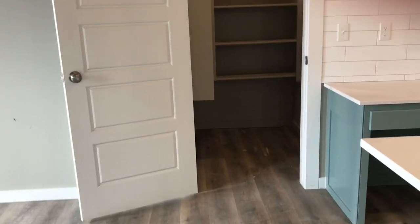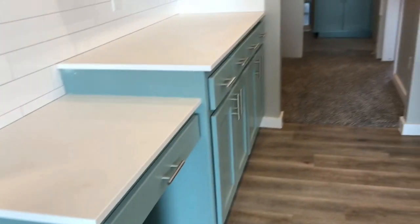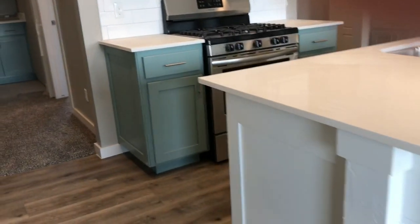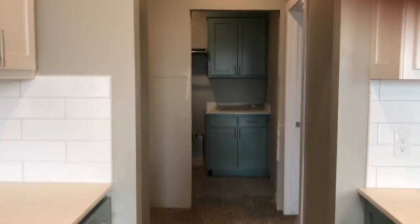Another cool thing is this walk-in pantry. So the pantry is so deep, guys. This is a huge pantry. Plenty of storage space in there. You've got a bunch of shelving. With the blue cabinets, it looks really pretty. And then that white backsplash, it's gorgeous. Quartz counters in here. And this flooring is actually the rigid core flooring. So it looks like wood, but it's not. It's easier to clean.